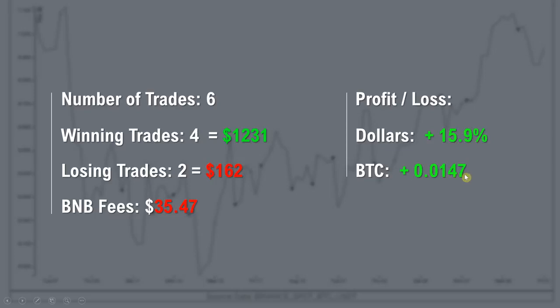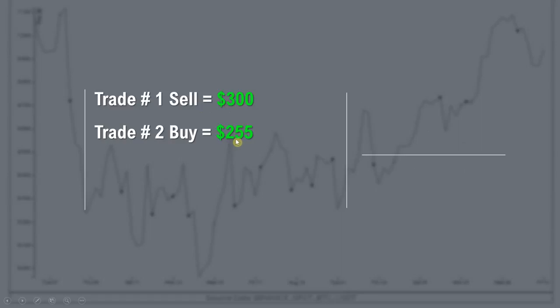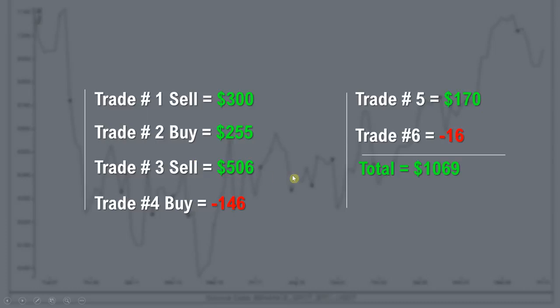0.0147. Let's break this down a little bit more. Trade 1 equaled $300 in profit. Trade 2 equaled $255. Trade 3 equals $506 in gains. Trade 4 was the losing one. We lost $146. Trade 5, we gained $170. And trade 6, we lost $16. Total, with all the gains minus all the losses, equals $1,069.